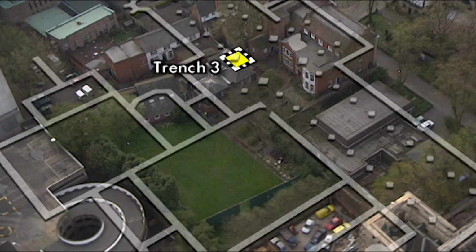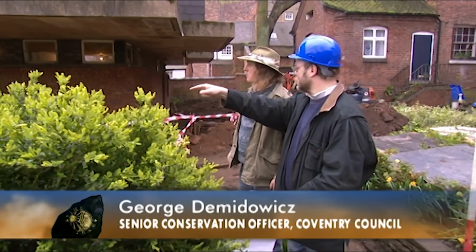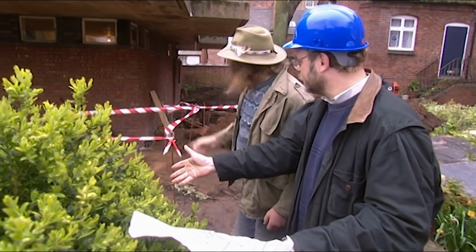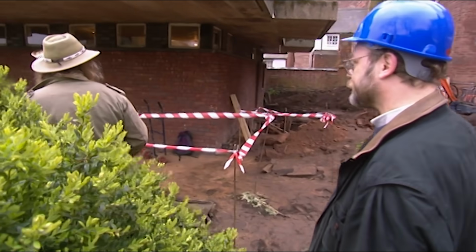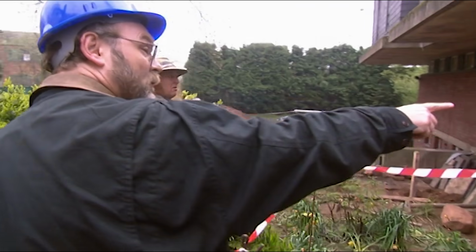So we're going to dig a sister trench to the original Trench 3 to solve this architectural mystery. There's no time to waste, and Phil and George are raring to go. The pier, if it's aligned with the west wall of the chapter house, it's going to come through there and under this hedge. And if the middle of that pier is in here, the middle's on the wall.